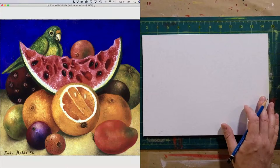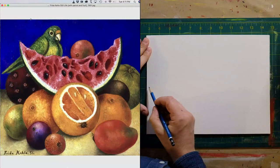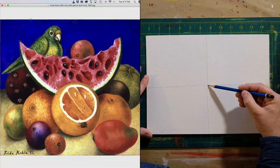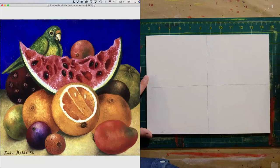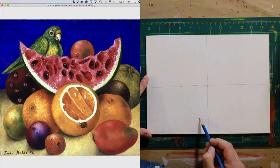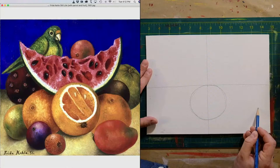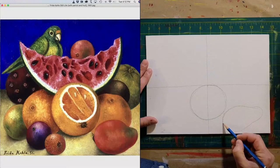As always, what I like to do is divide my canvas in half. It's not even a straight line, it's not even right in the middle, but that's okay. It just helps locate the middle, which in this case is probably somewhere right at the top of this orange. So I'm going to put this orange right here. And then I think this is a pomegranate. It could be something else, but we've got a pomegranate.